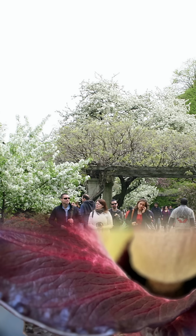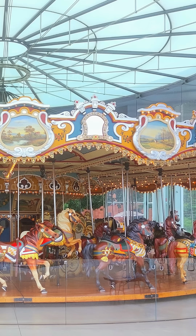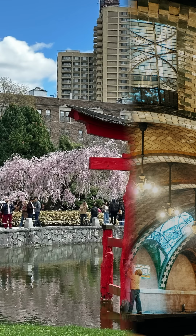New York doesn't always move on. Sometimes it just decides some things, like a carousel, an old subway station, and a garden are more than worth keeping.